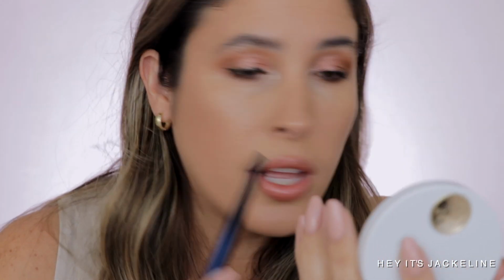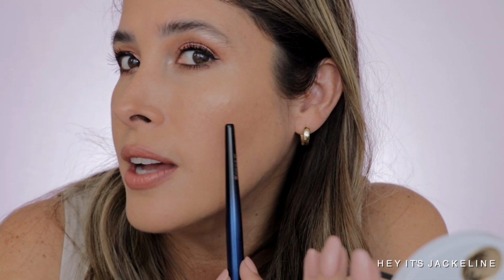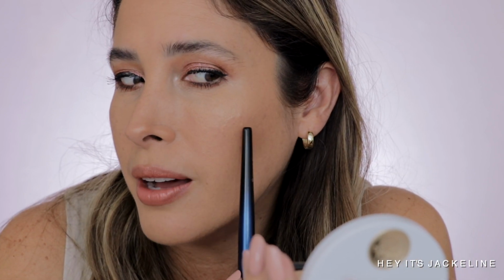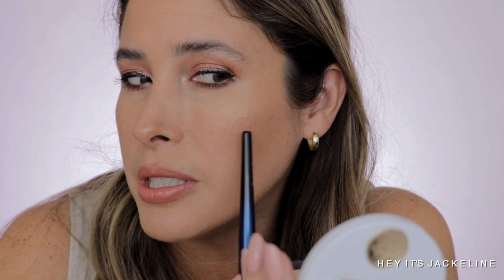There's no glitter particles. As you can tell right here, I do have a little bit of, it's not a breakout, but it must be like congested pores right here. And it's not emphasizing them. Wow, it looks very pretty. Let me just build it up a little more.